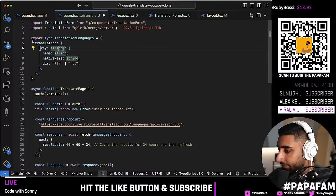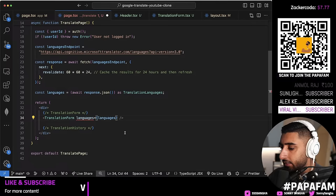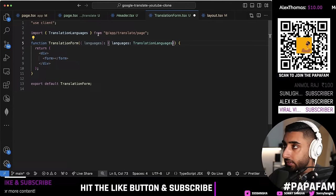So what I can now do is say as translation languages, and this means that now I have a correctly typed setup, right? So in this case, I've got the languages, and I'm going to simply pass my languages into it like so, okay? So into the translation form. Inside my translation form now, I need to accept the languages as props. So I'm going to type in languages, and then over here I can type in translation languages, and import that from my previous page. And obviously you can refactor that however you wish.